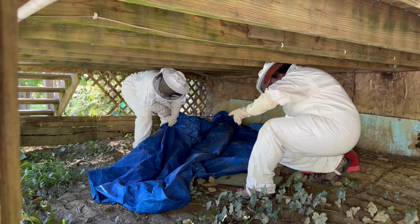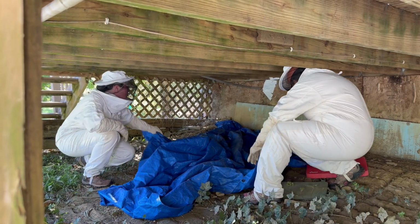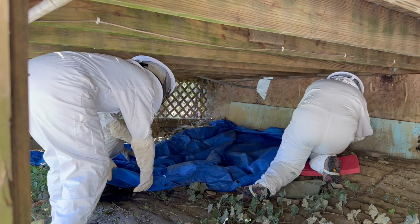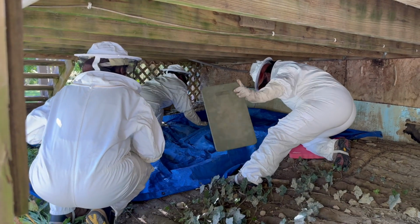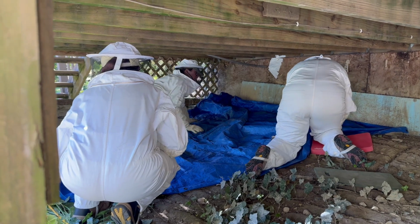There you go, good job. Lay it all the way out flat. If there's any huge rocks that you can move, you can move them if you like, whatever is easiest. Watch your knees as you're moving around because some of the rocks might be sharp. You just want to be careful not to hurt yourself.